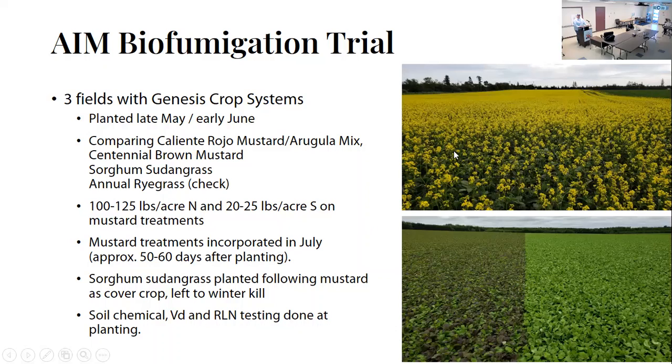And you have to make sure you incorporate them before they start making seeds, because once they start making seeds, they start moving the glucosinolates to the seeds. So you want to incorporate them while they're at peak biomass, and the glucosinolates is distributed throughout the plant biomass. Then about 2 weeks after the mustard was incorporated, we planted Sudan sorghum where we incorporated the mustard, and that was left to winter kill.